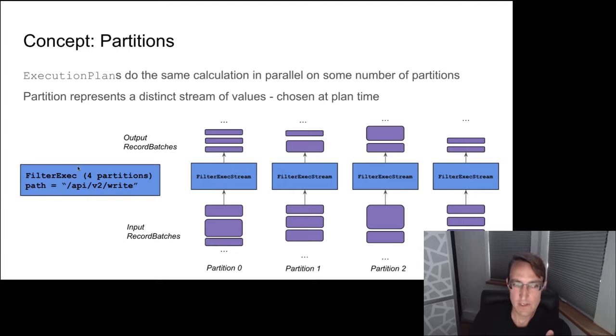So the planning works on these single nodes. It's not like if you have 20 partitions, you have 20 FilterExecs. You have one of them, and you do all the planning. And then when you actually go to run them, they expand out. So that makes sense. These partitions are just these incremental streams.